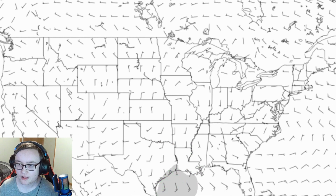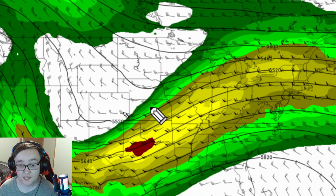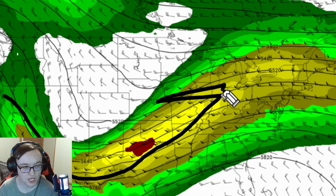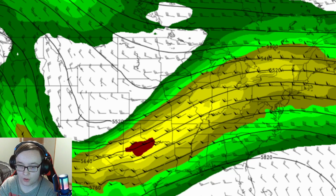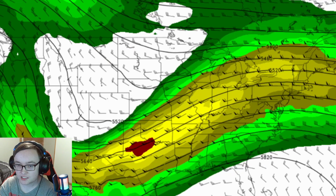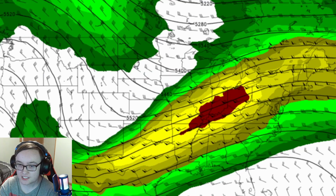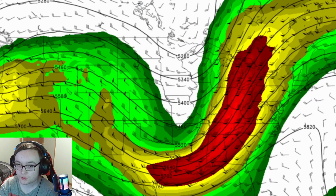Really want to keep an eye on those ensembles, and they don't really have much of a notable signal. You can see they do have a pretty good signal for a jet stream here, but it looks relatively positively tilted, and overall, at least at this point, it doesn't look like a notable severe threat towards that time frame. We'll keep watching it. It could uptrend. Wouldn't shock me if it uptrends. We'll just need to watch it.